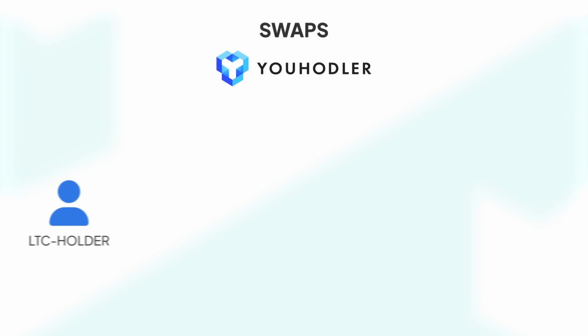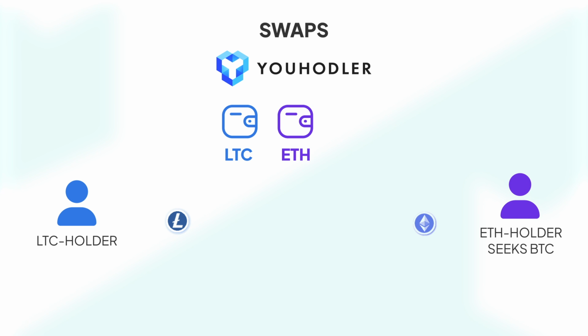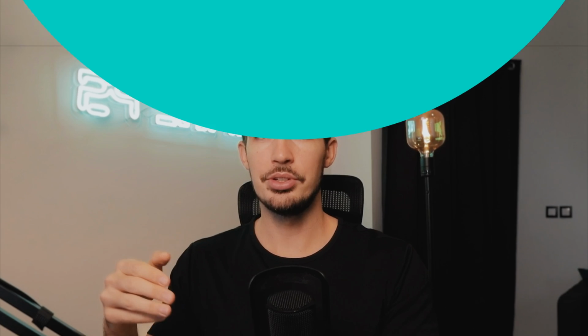So for instance, let's say that I hold Litecoin in my wallet and someone else wants to swap their Ethereum for Bitcoin. If YouHodler doesn't have enough Bitcoin liquid, they might use my Litecoin, swap it into Bitcoin, facilitate the swap for other users, take the fee, and then return the Litecoin back to my wallet when needed. This is basically something that any crypto lender is doing, even with crypto lending products. As you know, YouHodler is offering a yield for 56 cryptocurrencies, but lending just in a few currencies. So they need to take your crypto and swap it into a different asset.